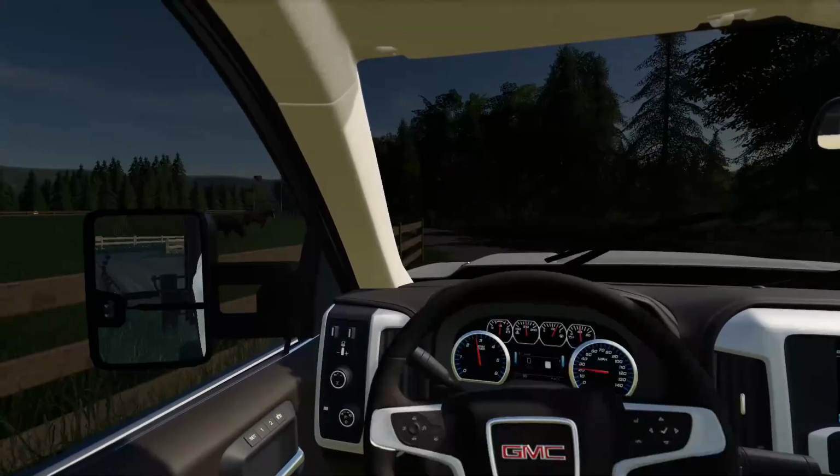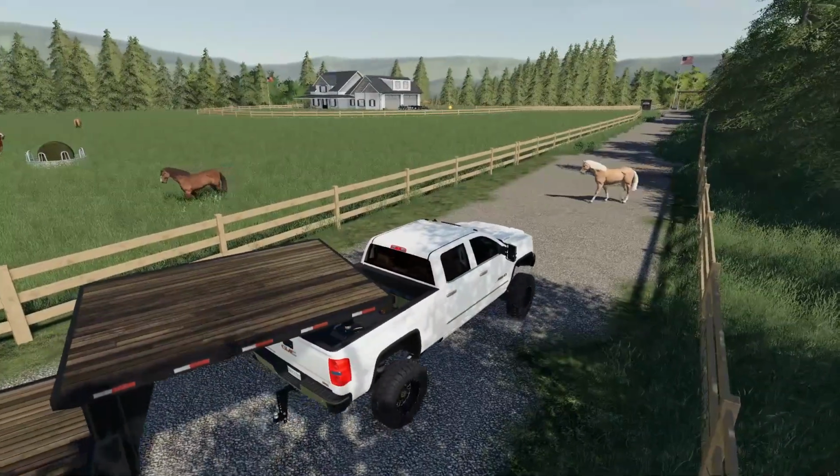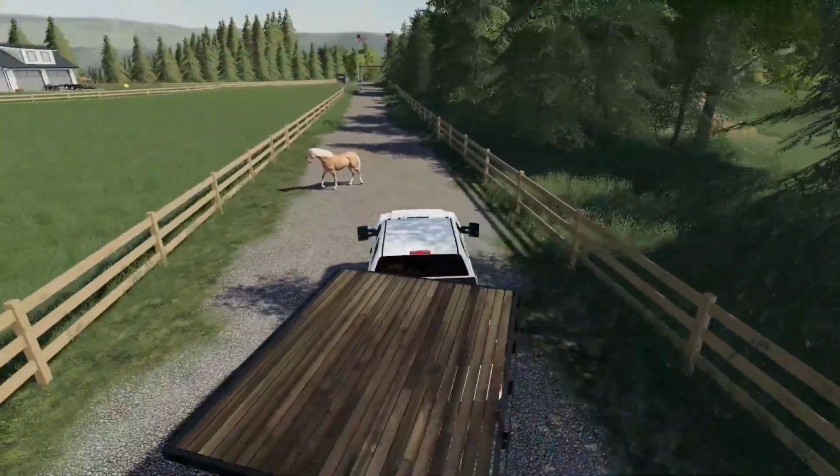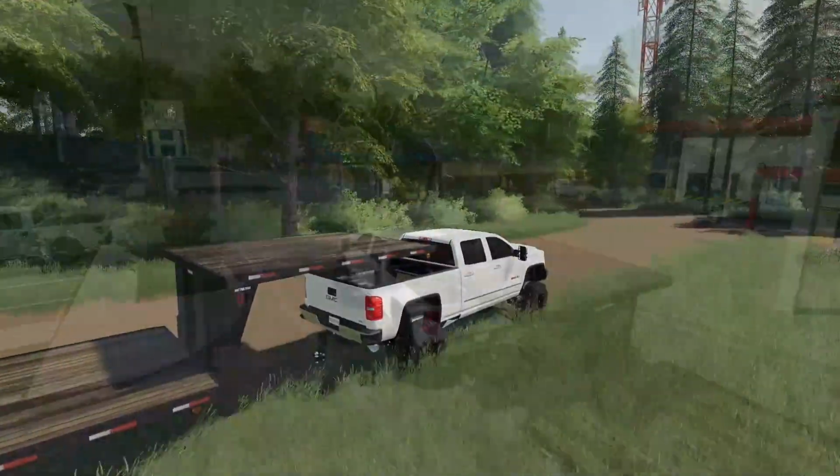Well, we are gonna get going into town here so we can grab these new toys, and we got a horse going through the fence. They still seem to think the grass is greener on the other side. I don't get it. Stay on your side of the fence, guys. Anyway, I'll see you guys when we get there.